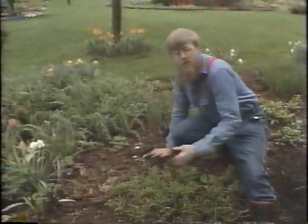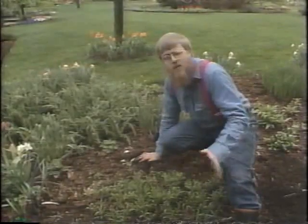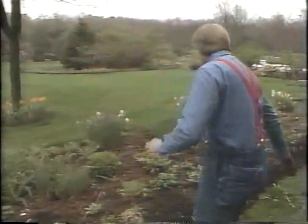If you don't have leaf mold, well, you can always use that Cadillac of top dressing, straight compost. Don't worry about letting it through a fine screen. Just lay it down over the bed early in the spring.